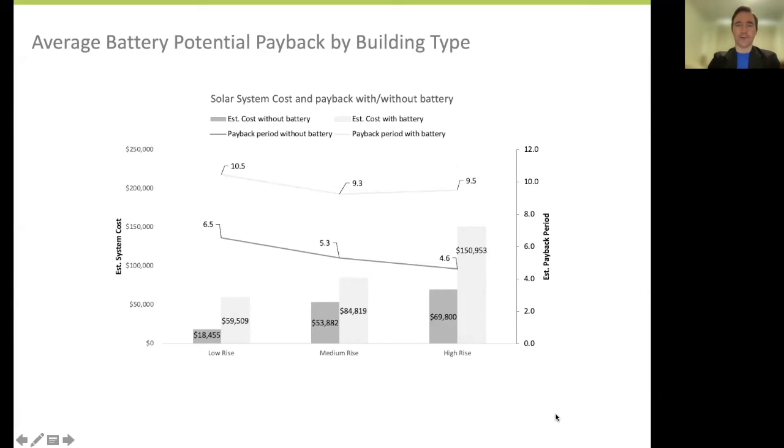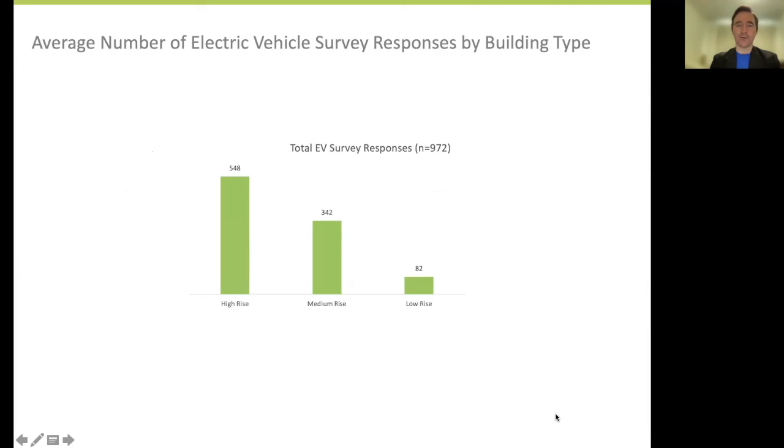This graph illustrates that adding the cost of a battery into a solar battery system is much more expensive and also increases the payback. In this graph, we're just looking across some responses to electric vehicle surveys by building type, and you can see that more people that live in high-rise buildings are more likely to respond to a survey on when they're considering purchasing an electric vehicle.